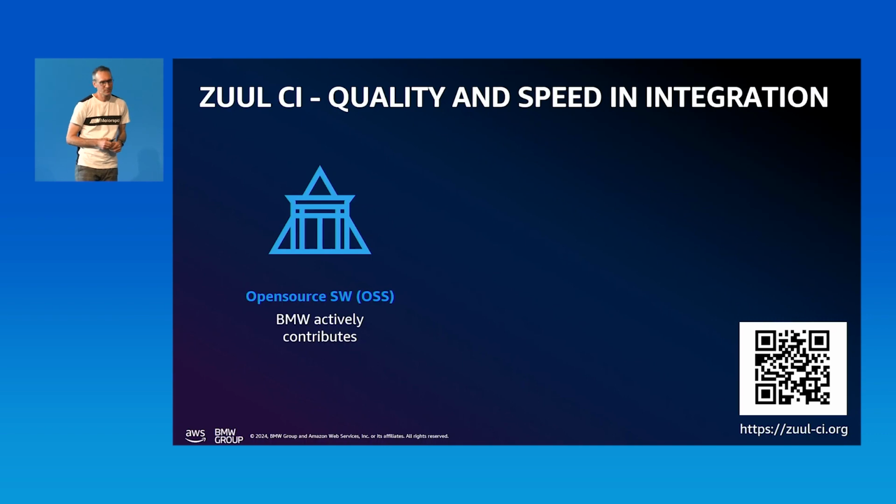Maybe it's not so widespread yet, but we actually like it very much. We use it for many years and contribute to it. It's open source software. And we have contributed features that are, we think, important for automotive, for example, or for big projects, where you have a lot of dependencies between components, and you need to update them in sync.